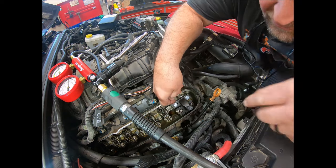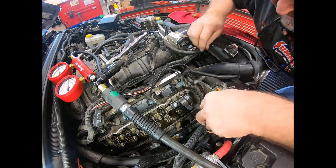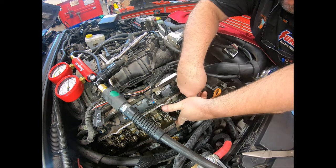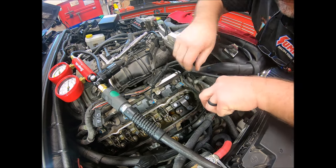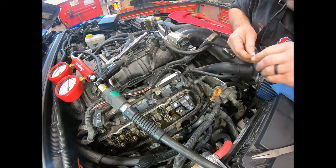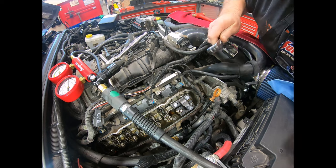Okay, there's the intake. Exhaust. Sometimes those pliers are more of a pain than they're worth. Okay, so now we got the keepers in place.